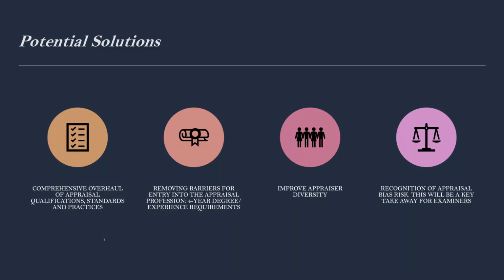And there has to be a recognition that there is a risk of appraisal bias. And that's not anybody's, you can't lay fault with people. It's just that sometimes in our methods and techniques, it leads into that. And that is going to be a key takeaway for examiners. The bank examiners and the credit union examiners are going to come in and look at that in the financial institutions. So we are going to be impacted by that.